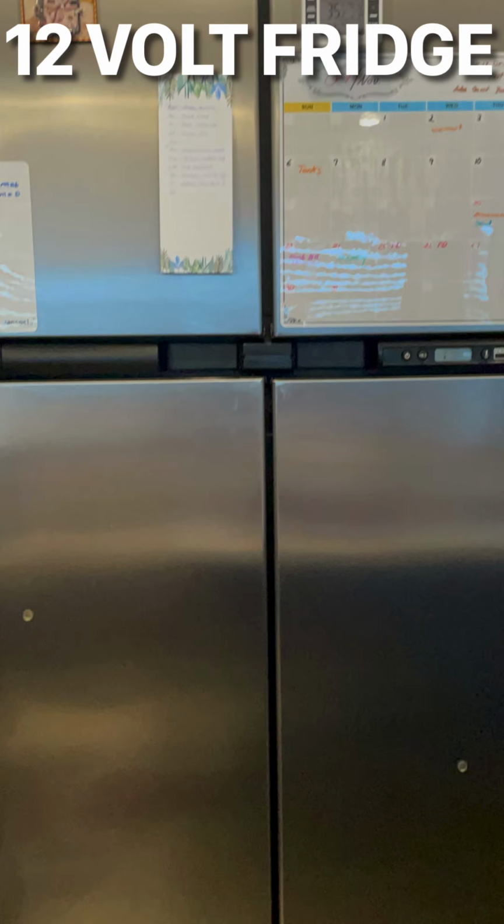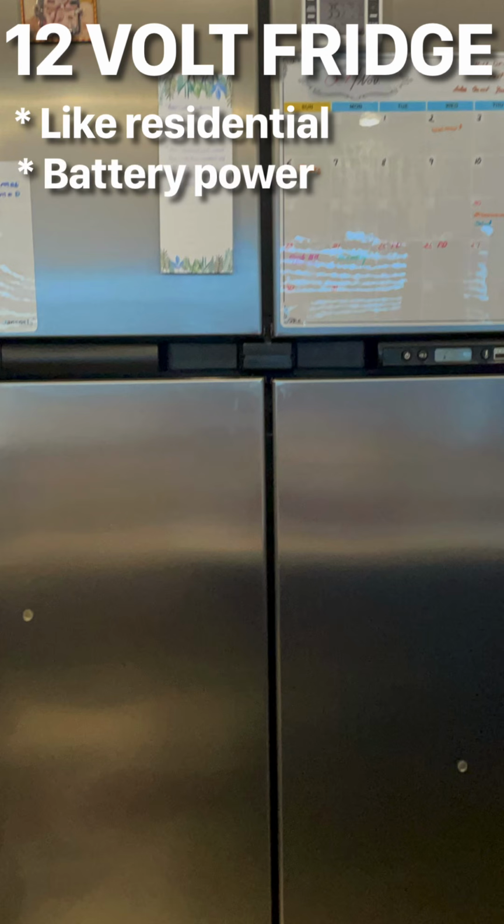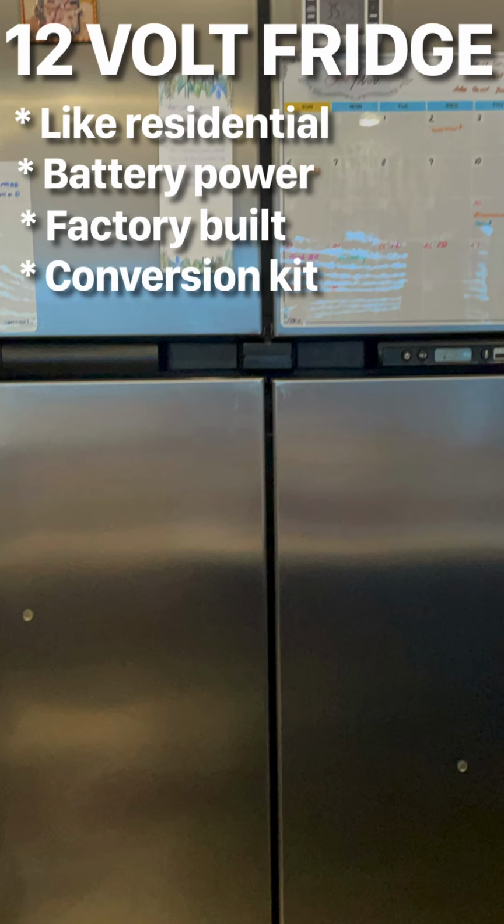Last but not least, let's talk about 12-volt refrigerators. 12-volt refrigerators are very much like residential refrigerators, except that they use battery power instead of shore power. There are two ways to get a 12-volt fridge. A ready-built at a factory like any other refrigerator, or a conversion kit.